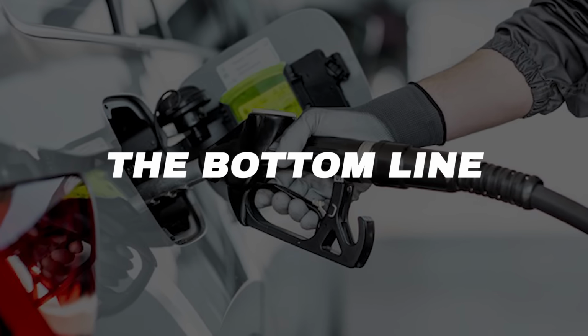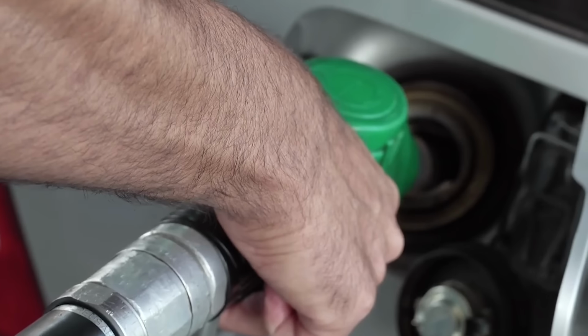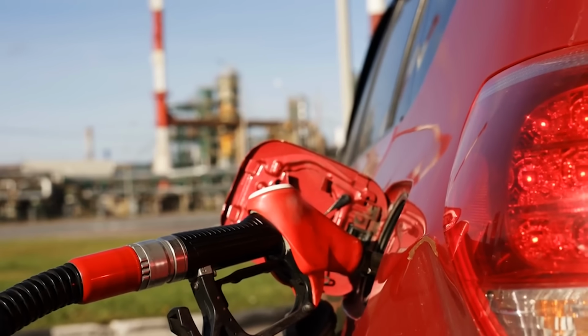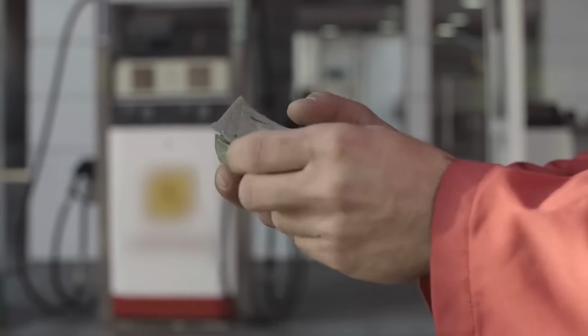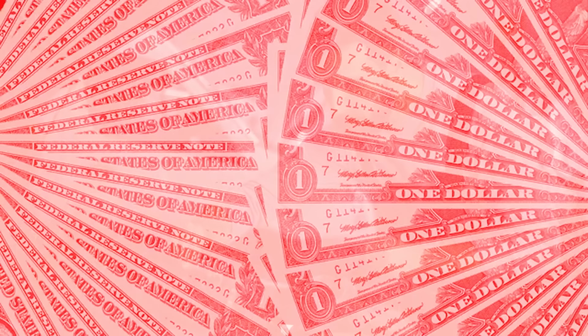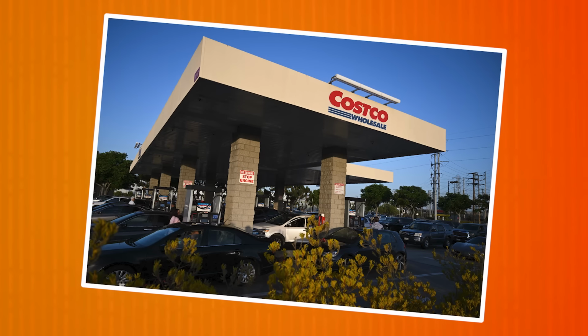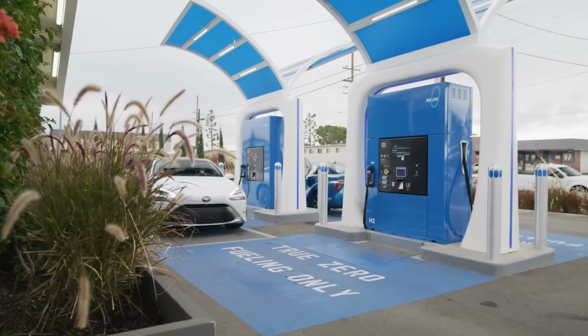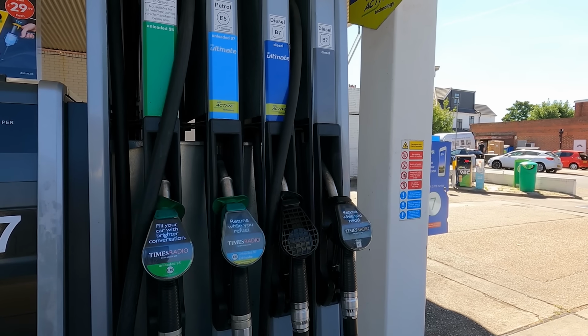The bottom line: your Japanese car's engine is a precision machine designed to run on high-quality fuel. When you use cheap, contaminated gasoline, you're slowly poisoning that engine. The money you save at the pump today will cost you thousands in repairs tomorrow. It's not worth it. Stick with top-tier brands. Use Costco, Chevron, Shell, or other quality suppliers. Avoid independent stations and discount chains with questionable fuel.